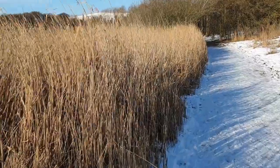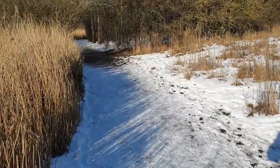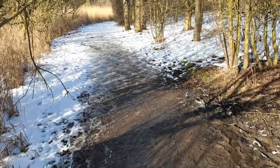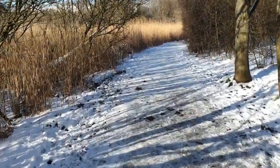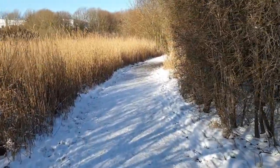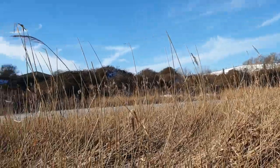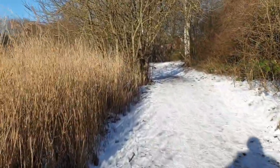So these are the reed beds behind the pond. We'll have a wander around and see what's down the other end. As you can see, we're quite close to an industrial estate, and Darlington tips back there as well. So quite close to quite a lot of industry really.